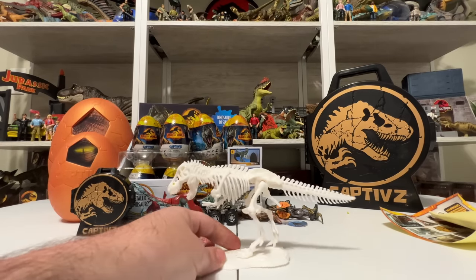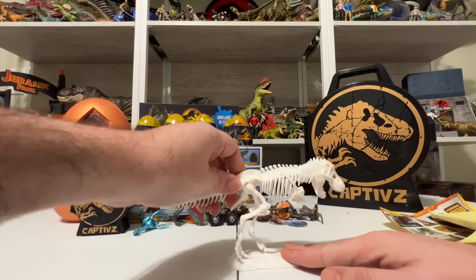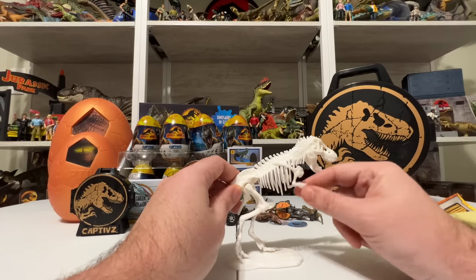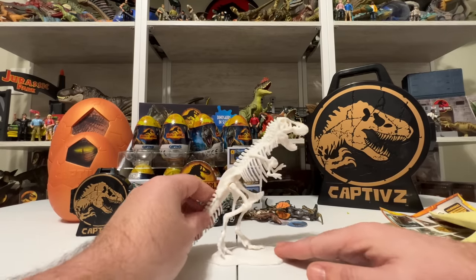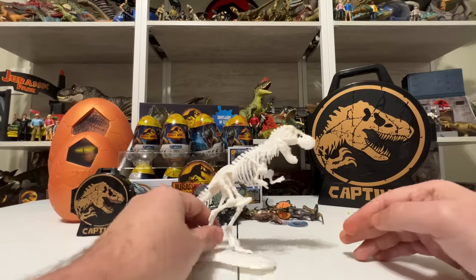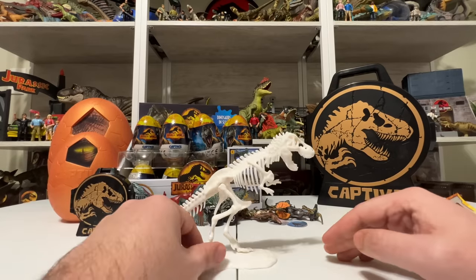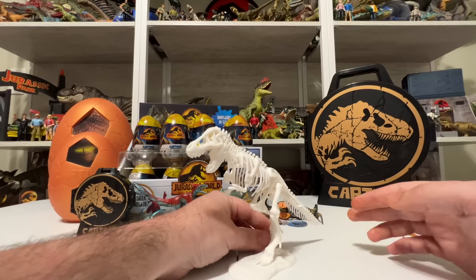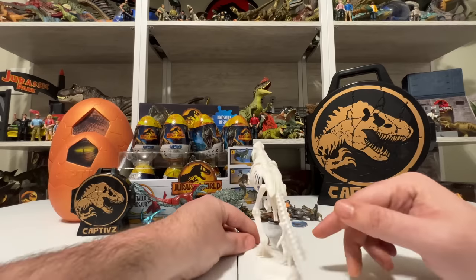It's truly a three-dimensional skeleton, and it's got semi-posable legs and posable arms. The arms actually pose too, which I've never seen on a T-Rex skeleton. And you can articulate it, so it's got kind of a weird, old, outdated pose, but works for the Jurassic Park T-Rex, which I think is fun. I love this thing, and I'm totally going to get the other ones, the Spinosaurus and all that.